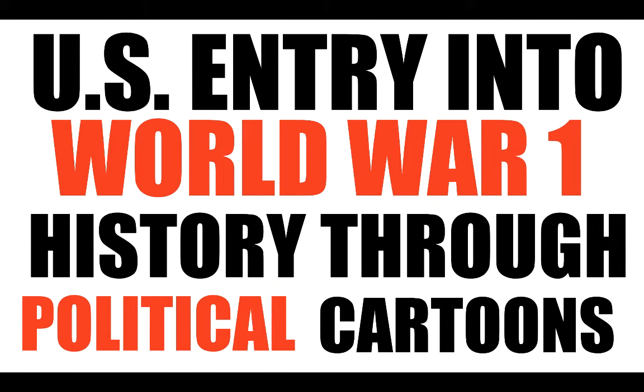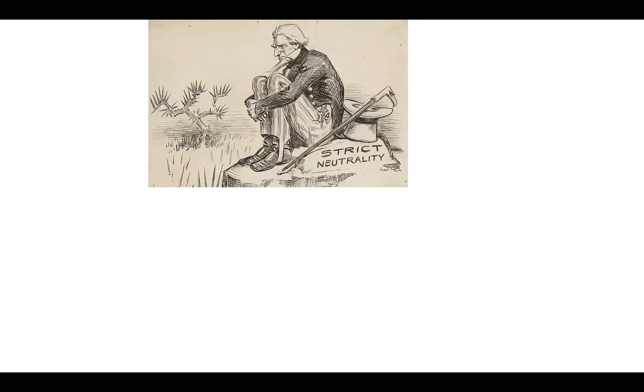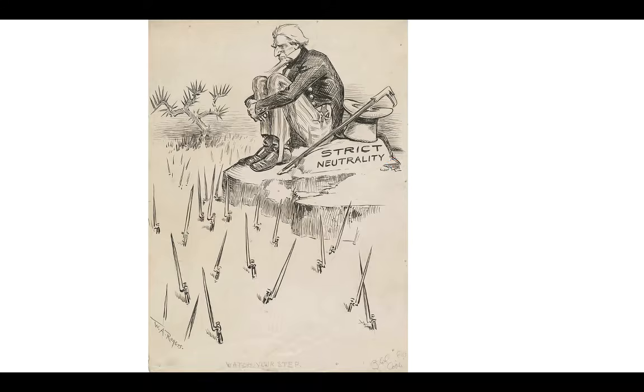Entry into World War I with history through political cartoons. When World War I broke out in 1914, the response of the U.S. under President Wilson was neutrality. The Wilson administration, though, would quickly find out that it was hard to both protect American trading rights and freedom of the seas and our neutrality.